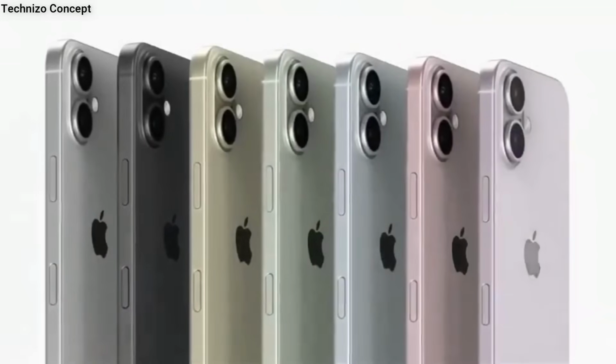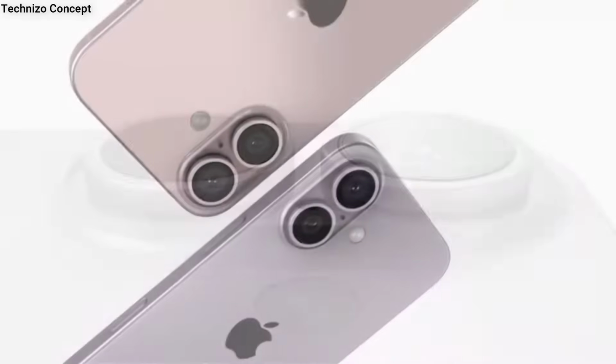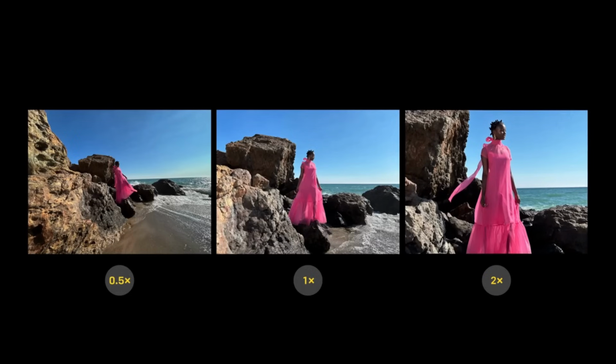As for the cameras, the iPhone 16 and 16 Plus will have 2 cameras placed vertically. The main camera will likely be the same 48-megapixel sensor used in the iPhone 15 series, which was a significant upgrade from the 12-megapixel sensors in older models. The ultra-wide camera is expected to have an improved f2.2 aperture for better low-light performance and autofocus for macro shots.